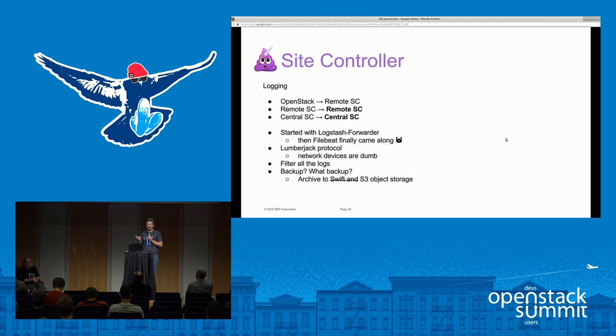Our ELK servers are kind of a, we start with two or three, and every server has Elasticsearch, Logstash, and Kibana on it. And so every time we add more, we just get a little bit of extra redundancy, and via the round-robin DNS, we don't have to worry too much about pointing at servers and stuff. And the Lumberjack protocol's pretty good.